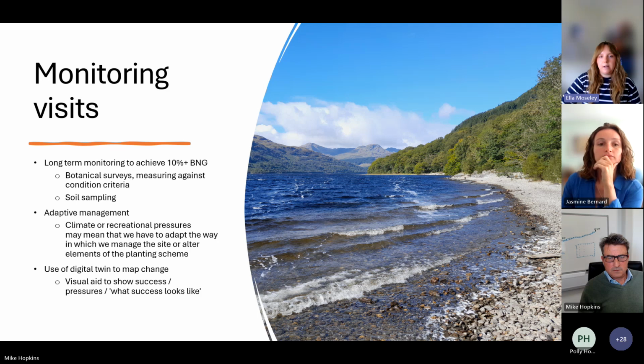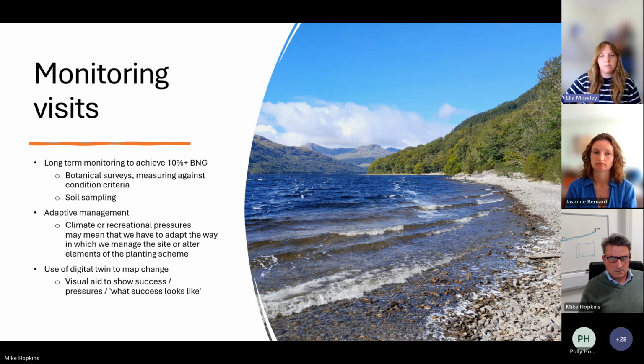So to ensure the success of habitat creation and enhancement, ecologists should undertake periodic monitoring throughout the 30-year period. Gavia ecologists will undertake botanical surveys using the condition criteria to help guide our assessments, and will also review climate trends throughout. And Storm Geomatics can undertake further soil sampling where necessary to help ascertain whether the soil pH or nutrient levels require any adjustment in order to help inform our management.